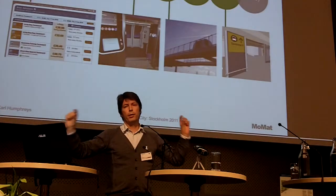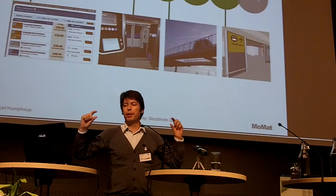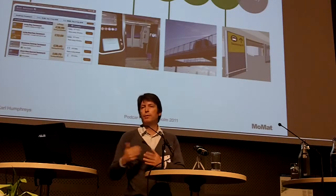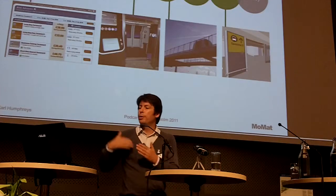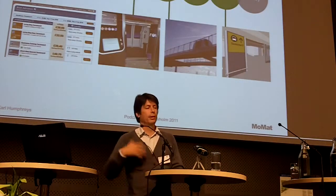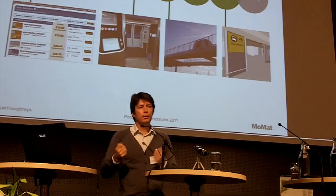So really thinking about that whole journey from a customer's perspective, and then starting to work backwards and say, well, what does that mean from a technology and a business perspective? So what we did is map that out, and we were lucky enough to be able to mock things up and test them and understand them before we actually built real things.